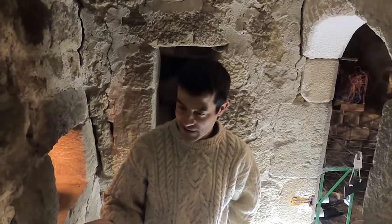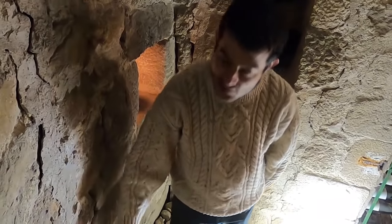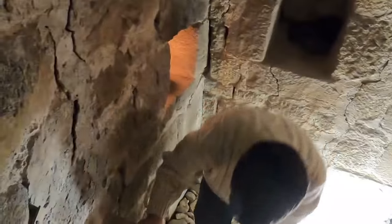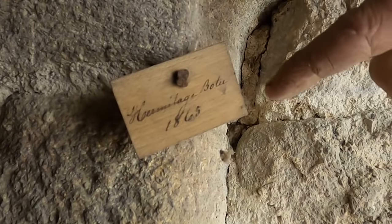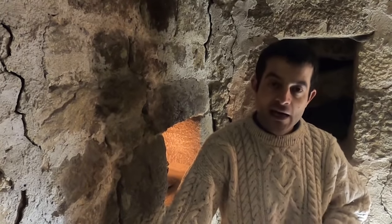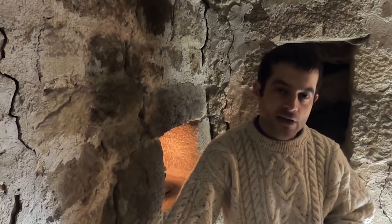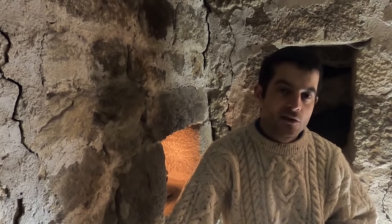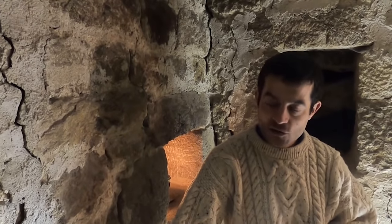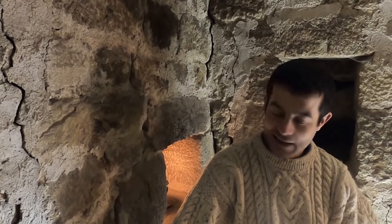What's really interesting as well in this tower is that we have on the walls two little 19th century labels that say this one is Hermitage Blanc Cahier 1846, and this one is Hermitage Beautu 1865. So they're all wine labels, and Hermitage is a very prestigious wine quite close to here down the valley in Tain d'Hermitage. It's one of the best in the northern Rhône Valley. And it means that this toilet has been used as a wine cellar since at least the 19th century, which I find really interesting.